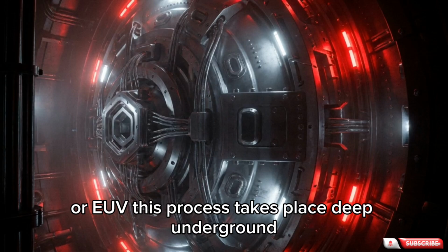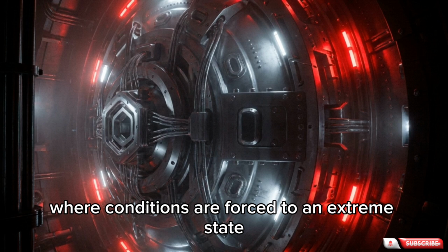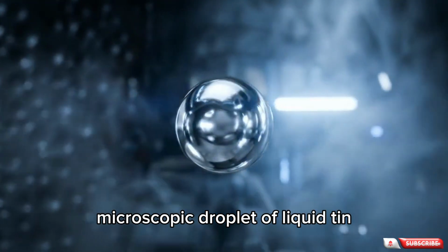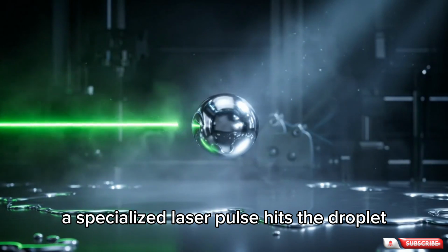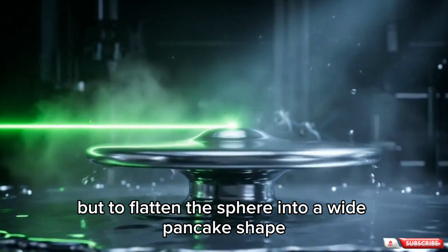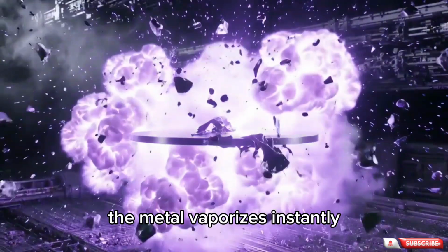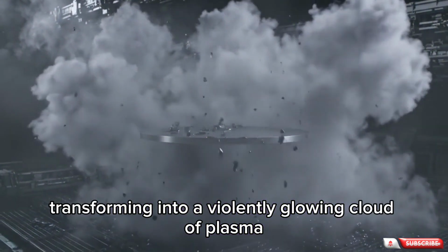This process takes place deep underground in a pressurized vacuum chamber where conditions are forced to an extreme state. The entire process begins with a single, microscopic droplet of liquid tin falling freely inside the dark vacuum chamber. A specialized laser pulse hits the droplet, not to vaporize it yet, but to flatten the sphere into a wide pancake shape. A second laser, packing steel cutting power, then strikes the flattened tin. The metal vaporizes instantly, transforming into a violently glowing cloud of plasma.